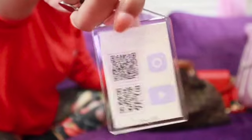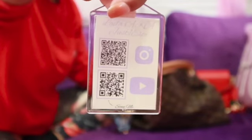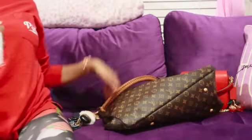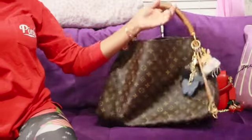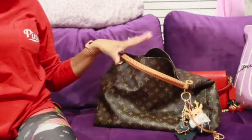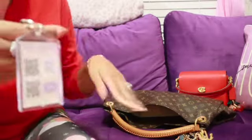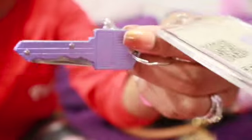The last slip pocket has my digital business card, which has the QR code for my Instagram as well as my YouTube channel. And as y'all can see, this Artsy is floppy. These charms are pulling her down more than she would already slouch. But I do keep her stuffed when I'm not using her, so she's not going to lose her shape. On here, I have another safety tool. This is a knife, but it looks like a house key. And then I have my two charms from my bestie and my back sisters. And that is all, ladies and gentlemen.